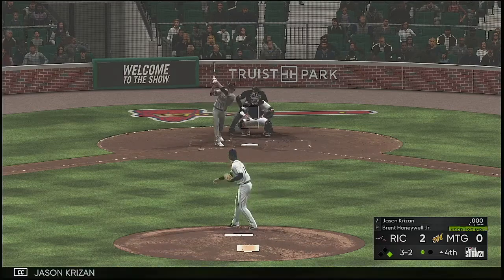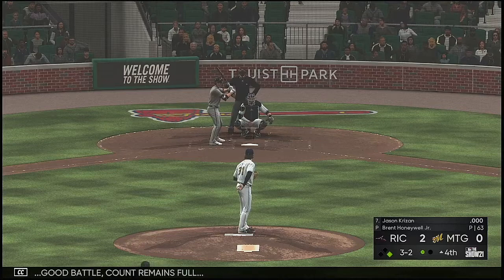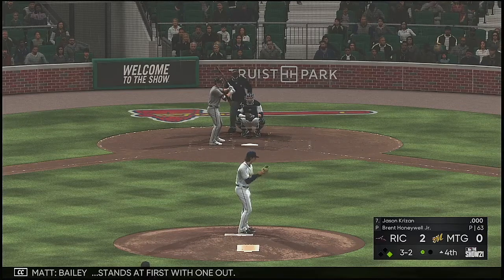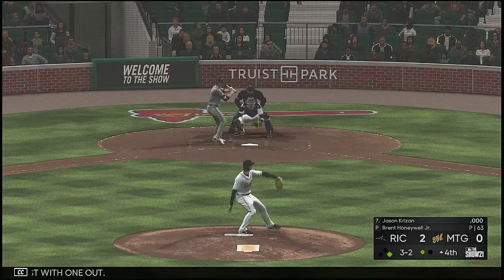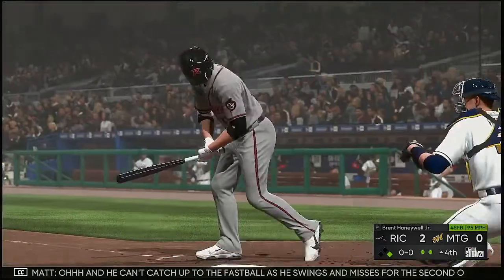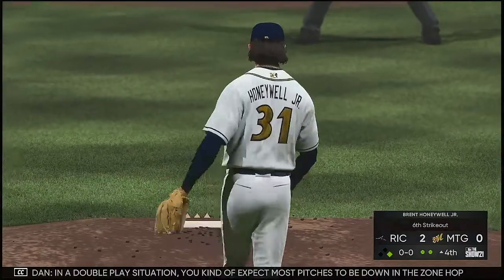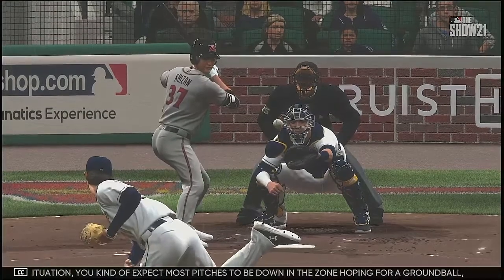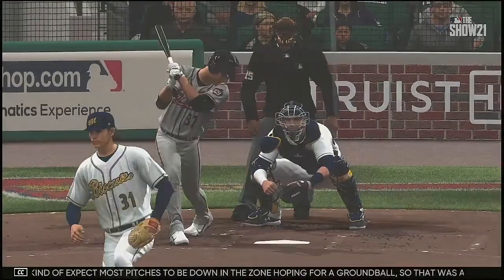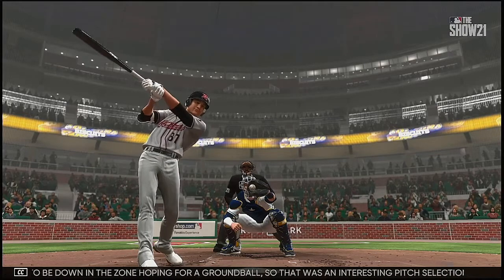Into the box now, Jason Krzan. Good battle, count remains full. Bailey stands at first with one out. Oh, and he can't catch up to the fastball as he swings and misses for the second out. In a double play situation, you kind of expect most pitches to be down in the zone, hoping for a ground ball. So that was an interesting pitch selection to go up in the zone. I think he caught him off guard a little bit.